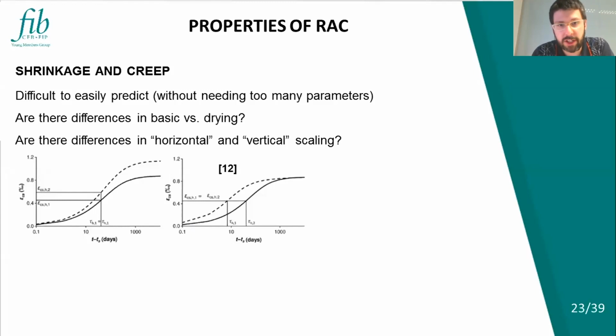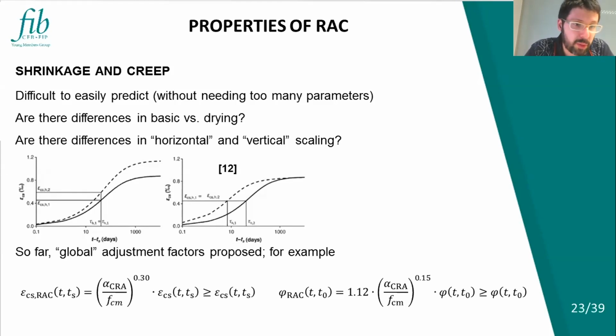So just globally higher shrinkage that evolves the same. And this has important implications. That means you can use the existing equations of models that describe the development over time. So then you can propose some, and people have proposed several types of global adjustment factors.